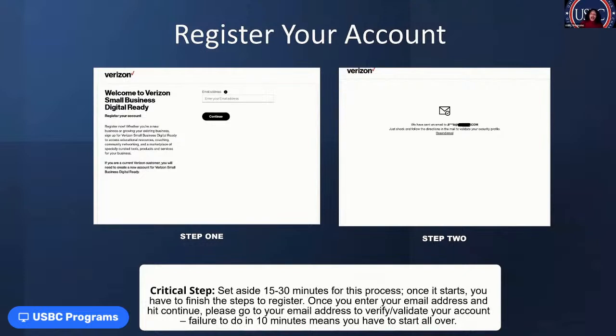That happened to me once as I was working through a registration process, and the email will come back to your email address. As I mentioned, it's really critical that you set aside 15 to 30 minutes for this process. So once you start this, make sure that you have the time to go through the whole thing. It really doesn't take a lot of time, but if you get up and move away and have to come back, it just belabors the process and might make you frustrated. So I hope that you can set aside the time to walk through this.